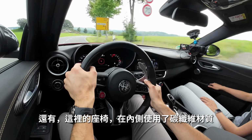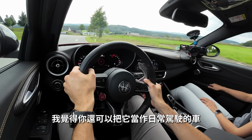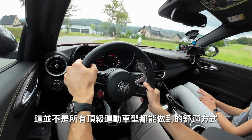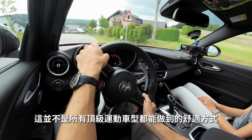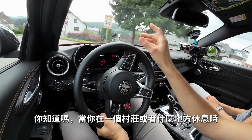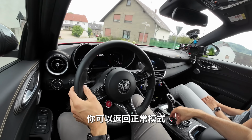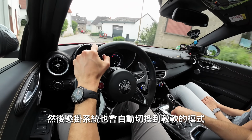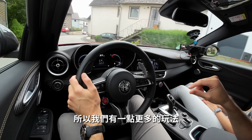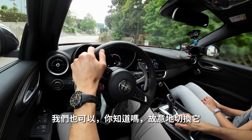Also these seats here with the microfiber on the inside especially, I think you can still use it as a daily driver in a comfortable way, and that's not always the case with the top sports models of the manufacturers. Here now, when you have some intermission in a village or something, you can also go back to the normal mode. Then the suspension automatically switches to the softer mode, so you have a little bit more to play with. Let's see, we can also switch it intentionally, but not in a normal mode.